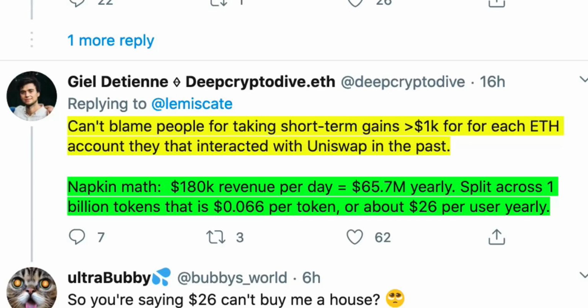And here, Giel Detienne says, can't blame people for taking short-term gains for more than $1,000 worth for each ETH account they have that interacted with UniSwap in the past. Fair enough, I guess. I haven't sold mine personally. Napkin math, $180,000 in revenue per day is equal to $65.7 million yearly, split across 1 billion tokens. That is 0.066 cents per token, or about $26 per user. I think he means that each user has 400 tokens.